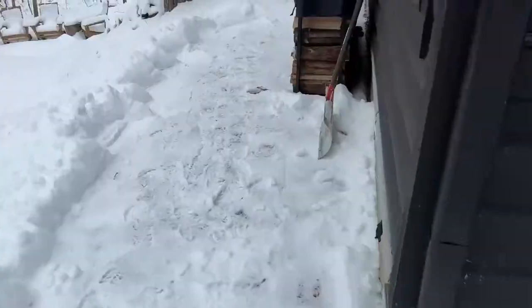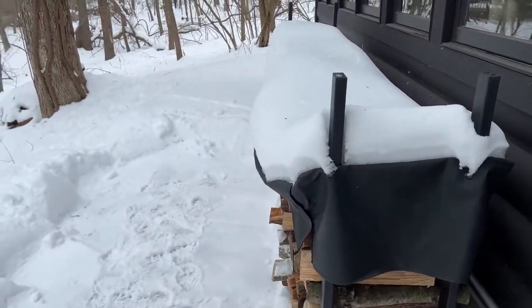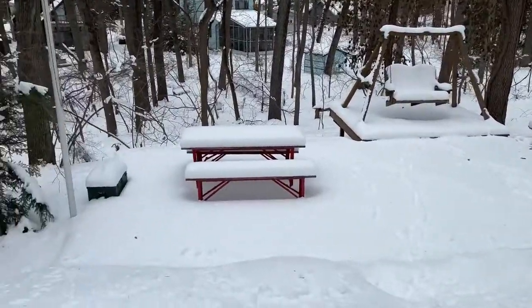Okay. Wood might wait till tomorrow. Not sure yet. I mean, I know how I am, so I'll probably do it today, but I won't want to. So we'll see. Shoveled my way to the wood. We'll knock it off here in a second. But I forgot about this. Oh no. Oh no, no, no, no, no.